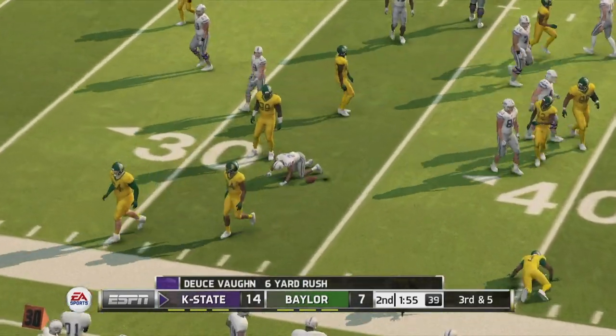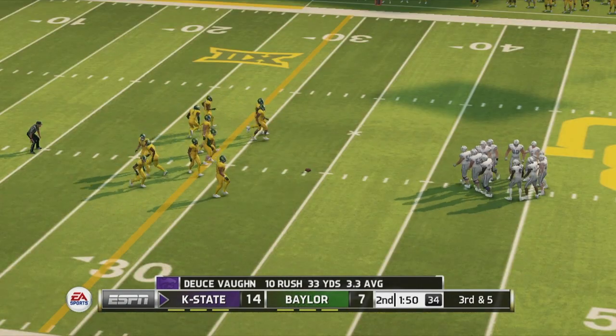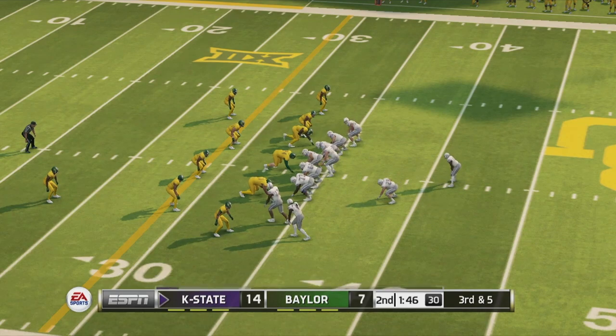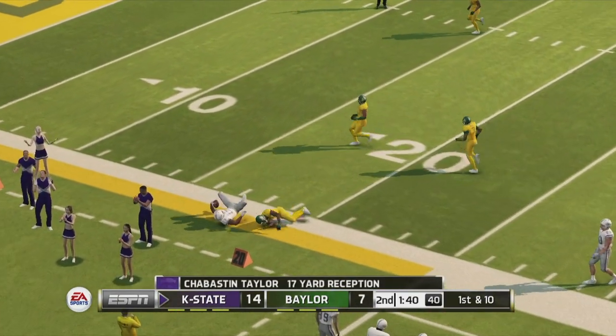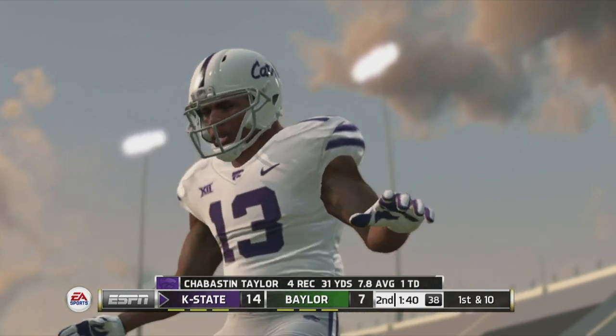Nice run, and he's brought down. Good for a gain of 6 yards. It's the 9th play of the drive. Here we go. Pulls it in, first down, and he's knocked out of bounds. Gain of 17 on the play. First down.